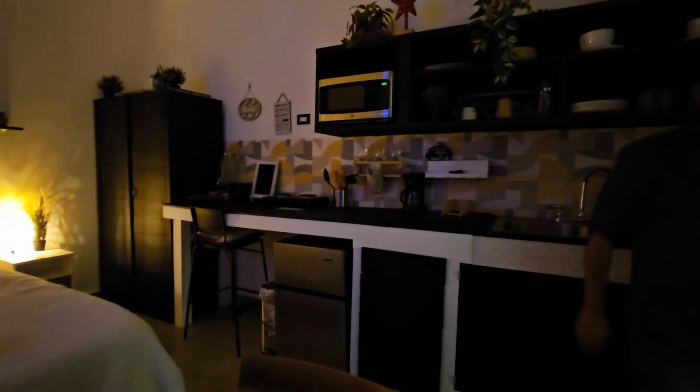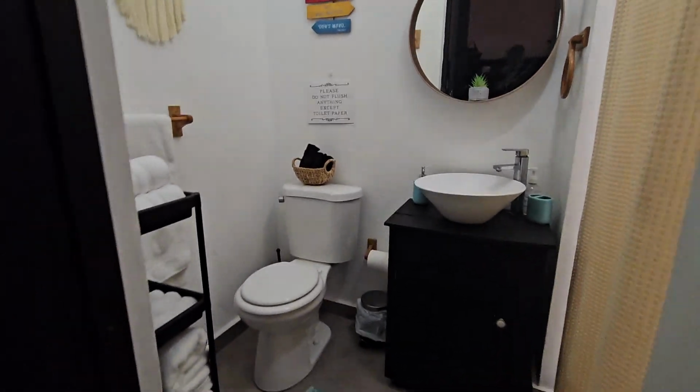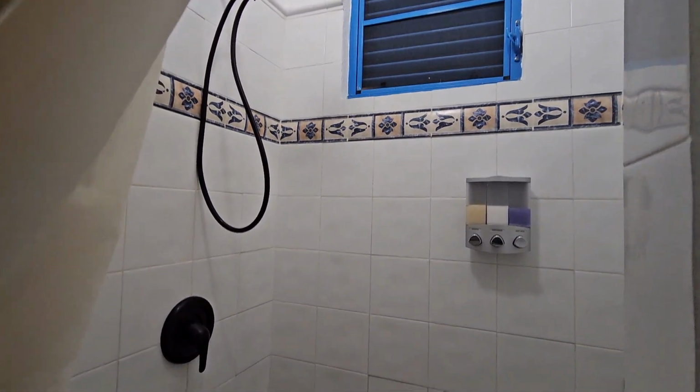So very cutely decorated, a small queen bed. There's a closet for the clothes and stuff. And then there's a small kitchen for us to cook, because we had decided to cook for some of the days. And here's the washroom again, aptly accessorized with everything that we might need for our short stay. So thanks to our hostess.